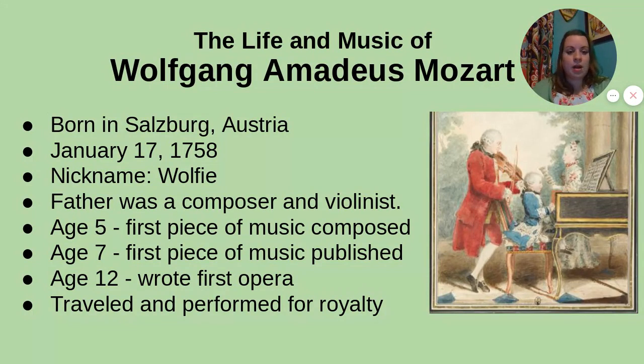The picture that I put on this screen off to the side, that's Mozart sitting at the piano, or actually that looks to me like it might be a harpsichord. His father is standing behind him playing the violin. And then that other person standing near him is his sister, and his sister was a trained vocalist, which means she was a singer. So we see a little picture of Mozart's young life where he used to make music with his dad and his siblings.